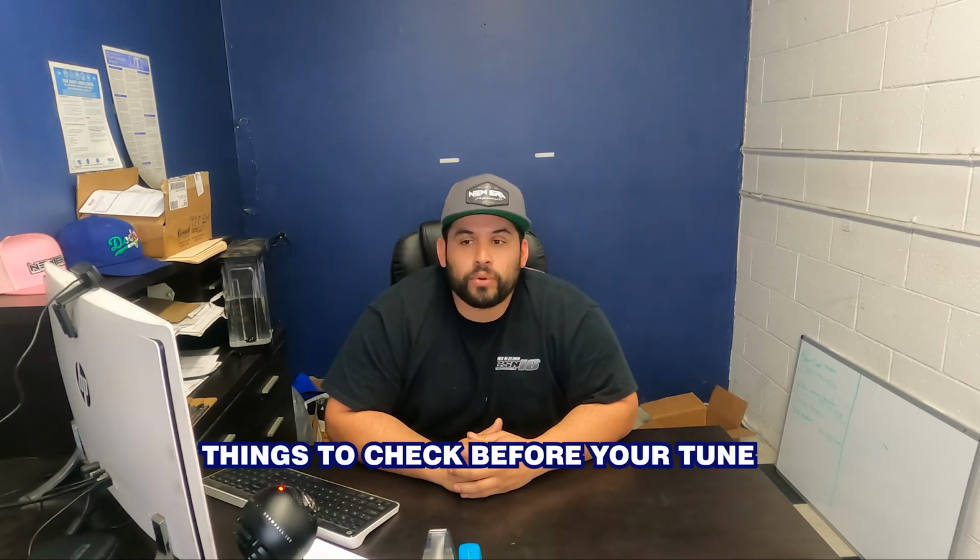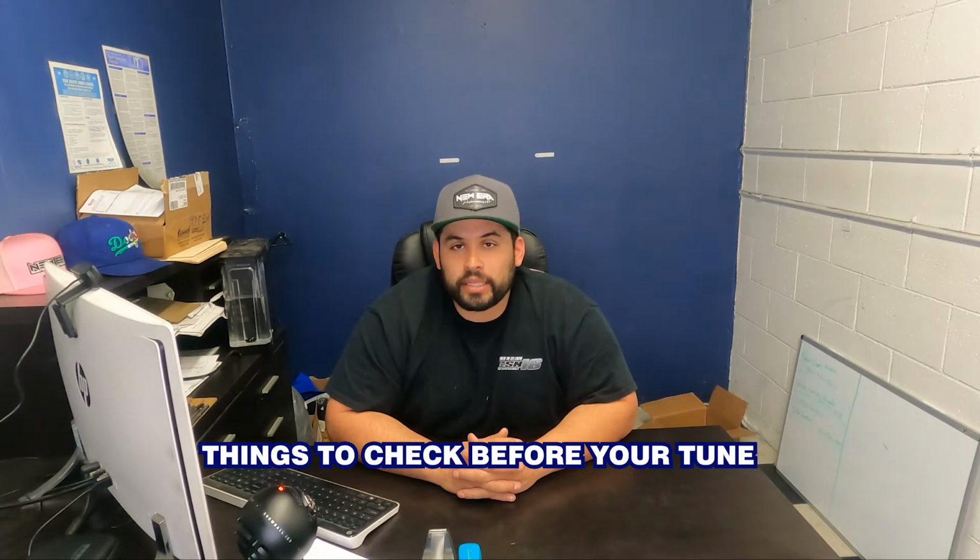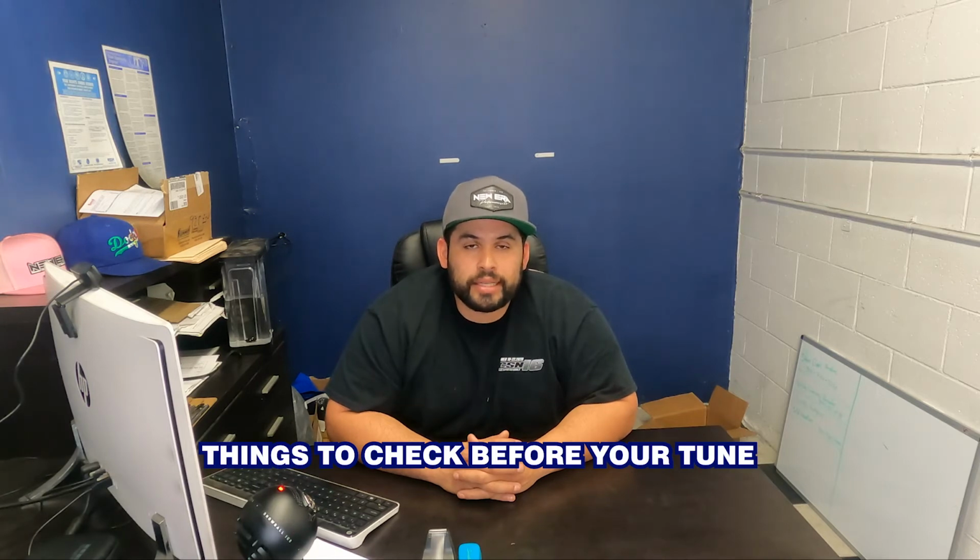Okay, so also things to check before you come to get a tune. Always check your codes. Check what the check engine light is for. Give me a heads up on what the code could be for. A lot of times people upgrade parts and leave things disconnected. When they get to the dyno, we're missing O2 sensors, we're missing MAP sensors. Things are just not in order, and the vehicle's not ready.